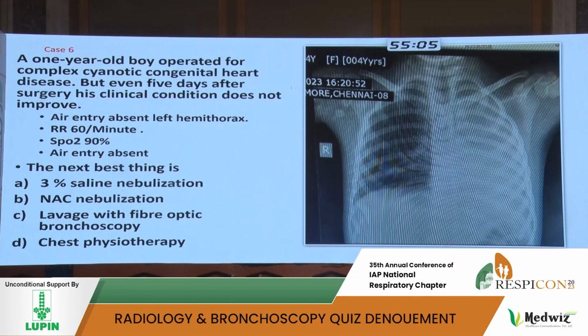1-year-old boy operated for complex cyanotic heart disease, but even 5 days after his surgery, the clinical condition does not improve. Air entry absent in the left hemithorax. Respiratory rate is 60 per minute. SpO2 is less than normal, that is 90%.